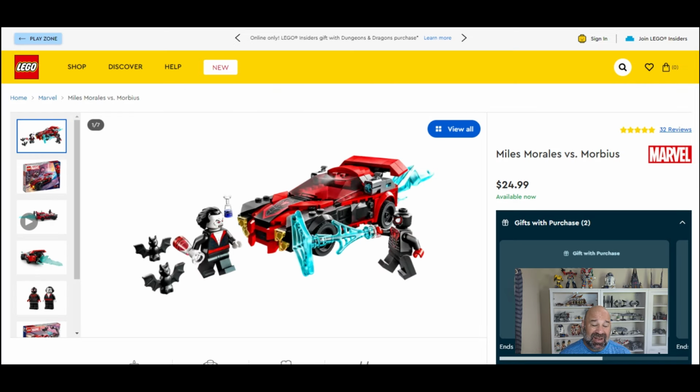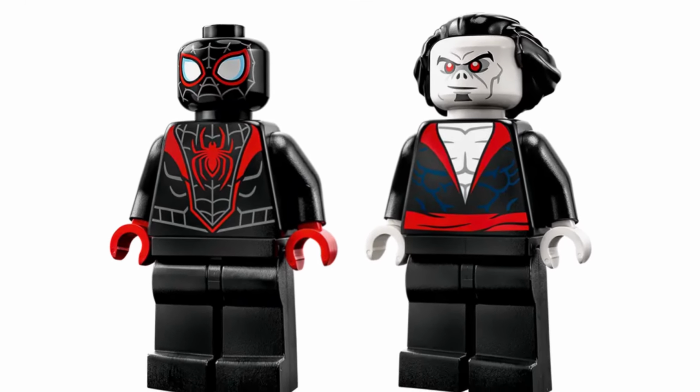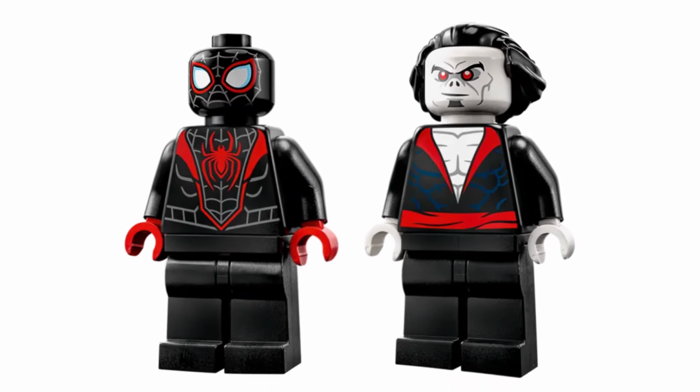Number 2 is Miles Morales and Morbius. I don't know. I guess Lego was obligated to put a Morbius set out there. I don't think anyone purchased this or even knew it existed or really cared for it at all. The Morbius minifigure, great. It's a vampire. Wonderful. You get a couple little bats with it. Cool. The Miles figure, great.